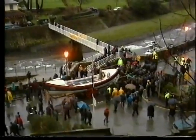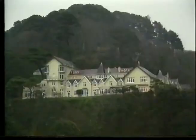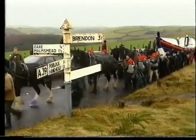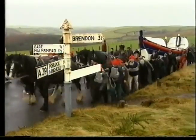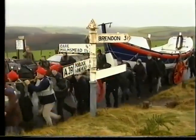The appalling weather must have been booked to order. It certainly added authenticity to the day. Come on, lads. They did it 100 years ago. We can do it again.